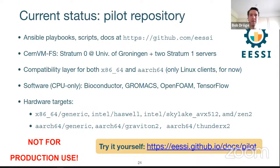So that all sounds like a bit of magic, but we actually already provide quite a lot of stuff to make this happen. On our GitHub page, you can find all that we have at the moment. So we have lots of Ansible playbooks, for instance, to deploy the different layers of our project, so the file system layer and compatibility layer mostly. There's lots of scripts that we use to build software. There's already a bit of documentation. It's not that extensive yet. We're working on that. We also have an initial setup for the CVMFS infrastructure.